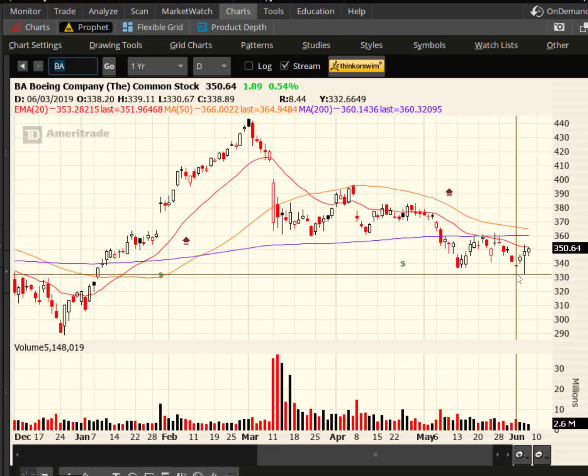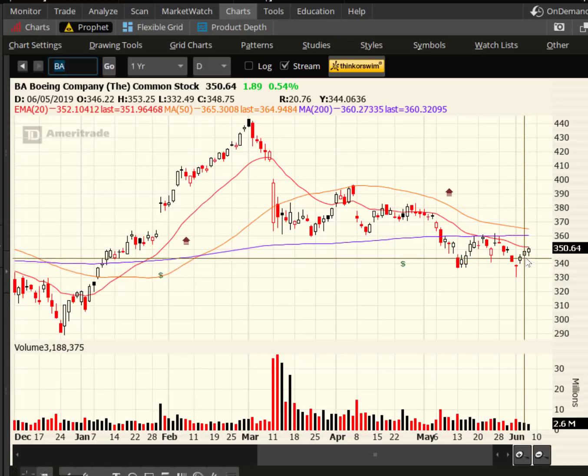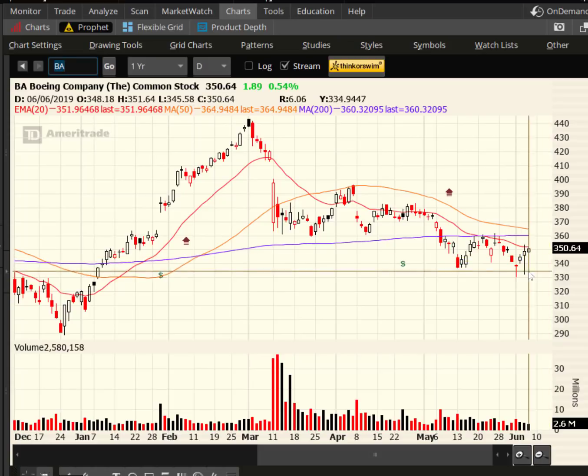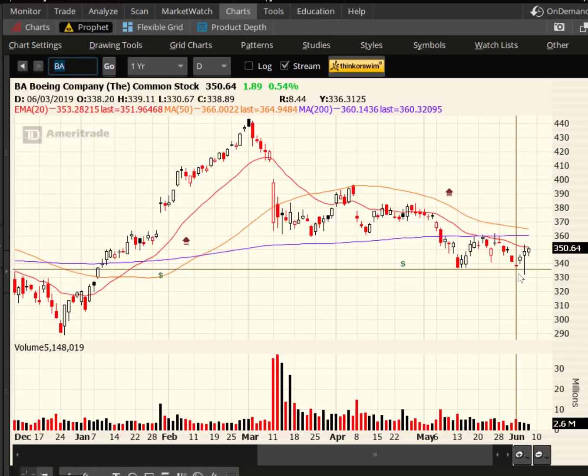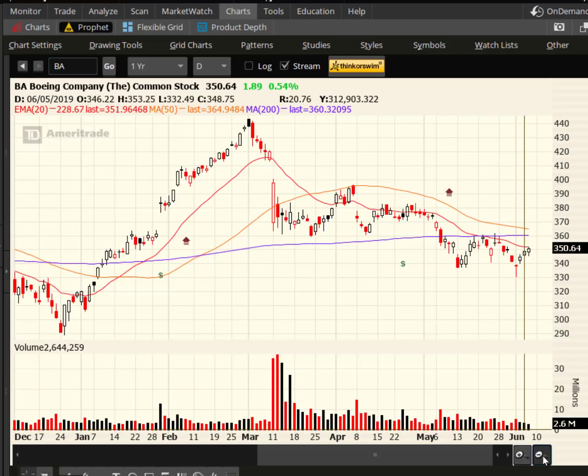All right, Boeing, a stock that's often talked about, requested. We had a hammer-like candle on the 3rd. Then we had sort of one on the 5th, just a real long shadow here. It moved all the way down to 330 essentially and then rose back up. These are signs of a bottom. However, the volume's not there.